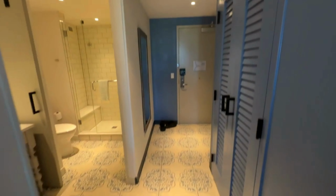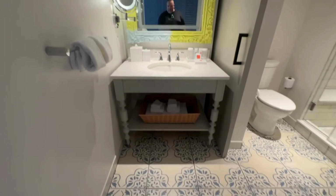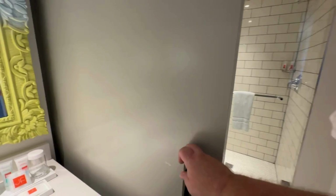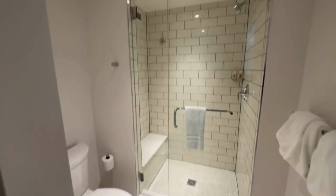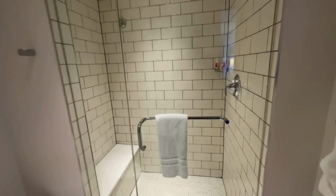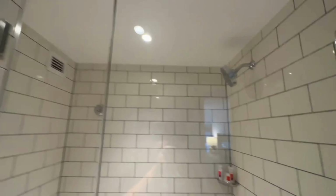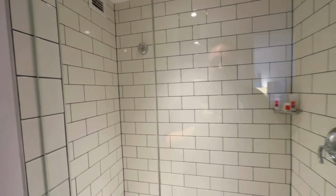I like the carpet to tile transition here when you walk in. A nice single vanity. Two would be great, but again, I'm not going to complain. Then there is a sliding door here for privacy. And I'll say this, I've been watching a lot of reviews, and I know there are rooms here that have a tub for the shower. I'm kind of a shower snob, so I'm thrilled that we got the walk-in shower. No rain head, but good shower head. Have not tested the water pressure yet, obviously, so I'll do that in a little bit.